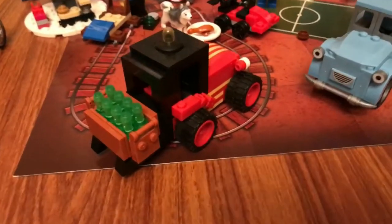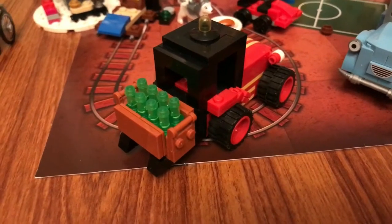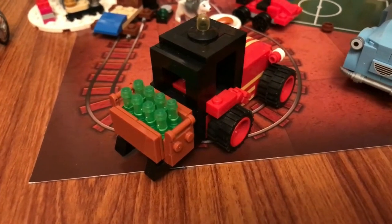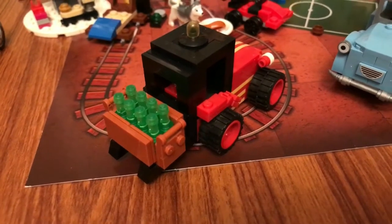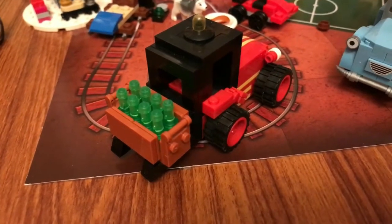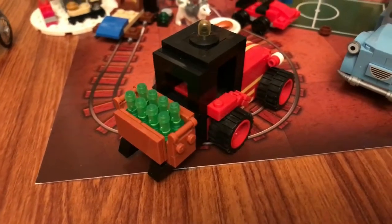It looks like Scrambler was lifting a wooden box of Daddy's beer bottles.